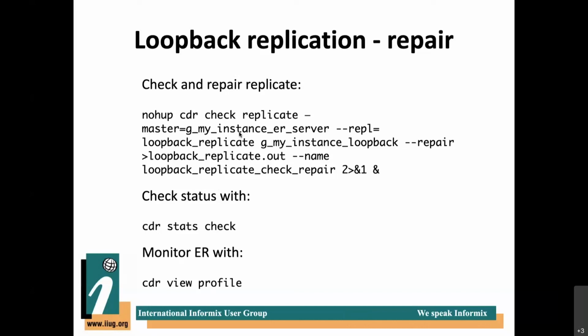Now, it's important to give your check a name. And I think I do that here. Yes, --name. Now, if you don't give it a name, I don't know if this is a bug or not, but you then can't check its progress.